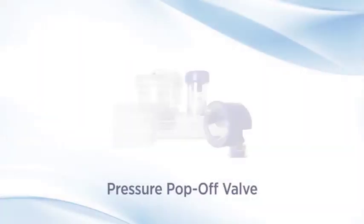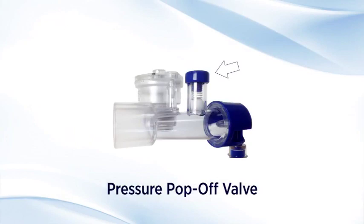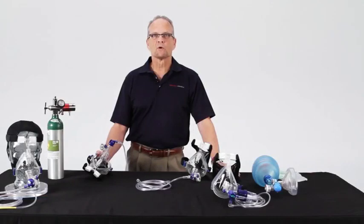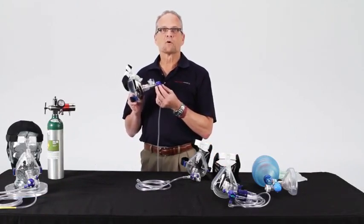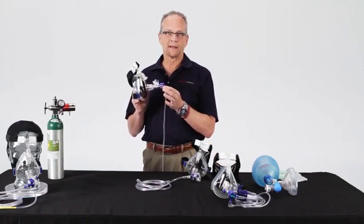FlowSafe 2 is an open-circuit CPAP device, so anything that may block the end could cause an increase in pressure. The pressure pop-off valve will prevent the pressure from harming the patient. As you can see, one of the changes from the FlowSafe to the FlowSafe 2 is the blue cap at the end, making this almost impossible by blocking the end.